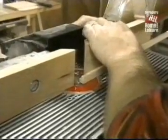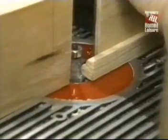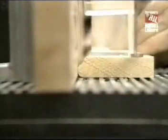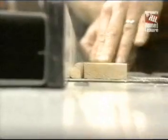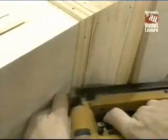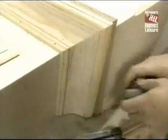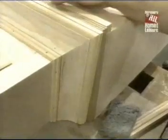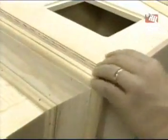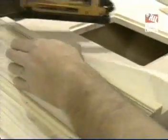Here I'm adjusting the fence closer so that I just use a portion of the bit to knock off the sharp edge. That takes care of the wavy edge molding. Now up here where the plywood is, I want to install this piece, which is 3/4 of an inch by about 5/8 of an inch thick, and that's to add some thickness.